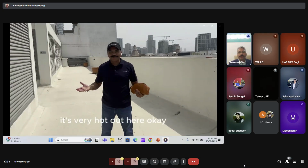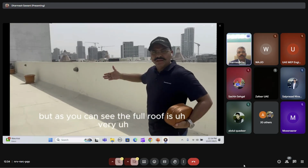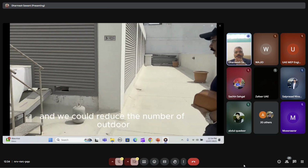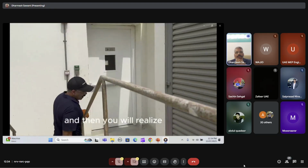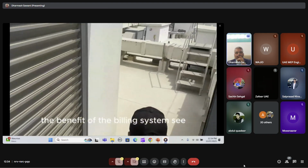It's very hot out here. But as you can see, the full roof is very open. Why? Because since we have used the billing system to reduce the number of outdoor units, we have only 9 systems over here. Let me show you where the outdoor units are kept, and then you will realize the benefit of the billing system.